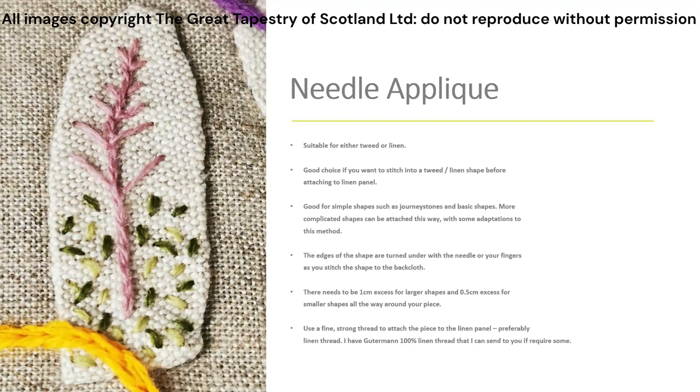So with this one, the edges of the shape are turned underneath, as I said, and you can typically use your needle as you go around the shape, or you can use your fingers to just turn it over as you go. But I'll go through it step by step in just a moment. Generally speaking, you need to have at least 1 centimetre excess around shapes. It can be 1 centimetre for larger shapes, and for smaller shapes, you can trim it down. You just don't want to trim it down too much.